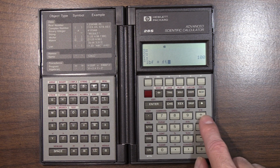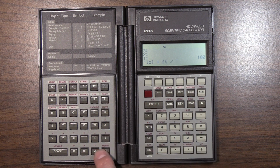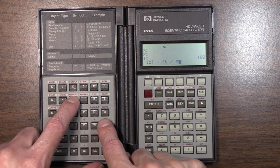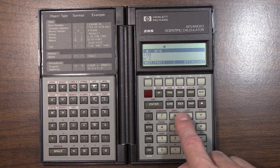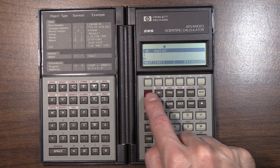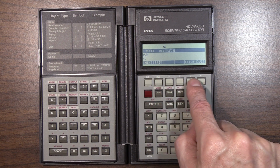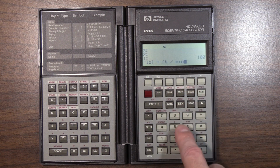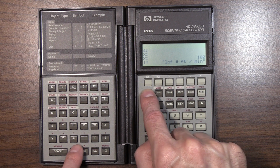So pound force, feet per, and let's say we were doing minute. I could look up the unit, but I believe it's minute, M-I-N. Actually, I will look it up because I'm not sure. So I'm going to hit the M key, and let's look at minutes. There we go. So it was MIN. Fetch that, put it on the stack, and notice I'm using double quotes. You did have to do that.